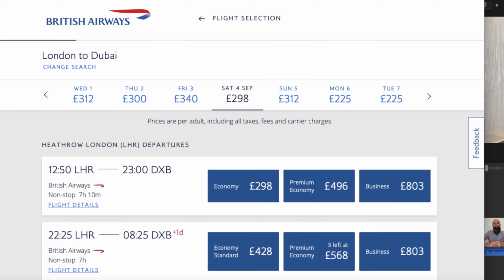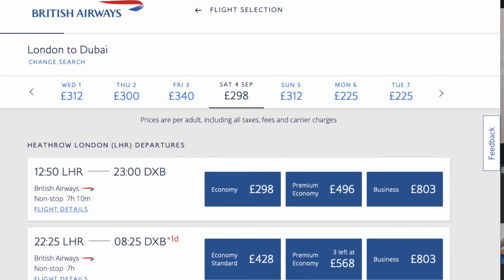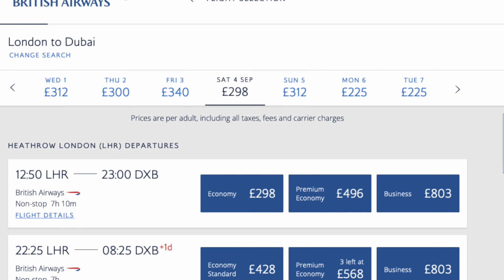But judging by what other airlines are pricing their premium economy products at, I would expect it to be between £700 to £1,000 for, say, for example, if the economy ticket was about £500. Now, as I mentioned before, whether you think that's worth it or not is entirely down to you. But sometimes, I guess you can say it can be justified.